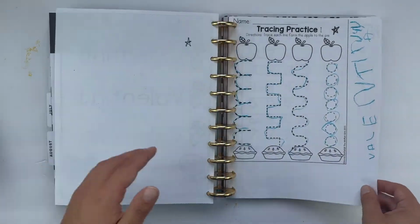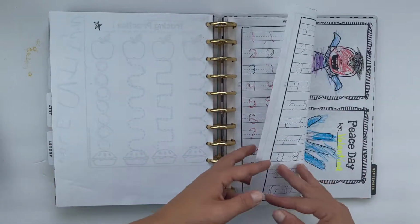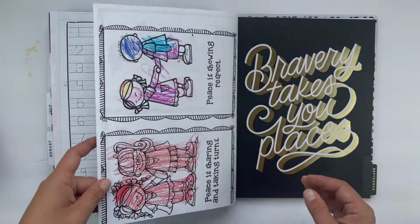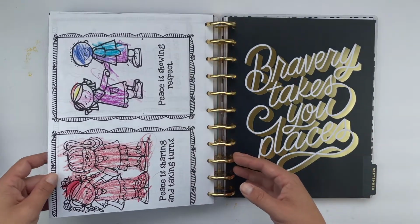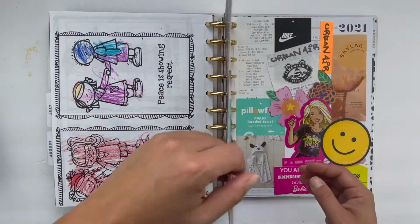How I was showing you how I have the punch and how I keep a few of Valentina's schoolwork things. I get sent home a lot of school pages, and I just keep a few every month, and then I pitch the rest. But just to indicate what she's doing in school is a great look back.